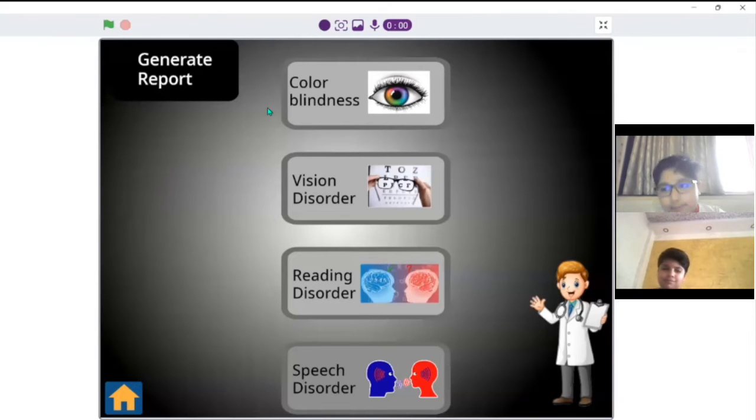Now the next one is vision disorder. When we click on vision disorder, it will display text from big font to small font size. As vision is tested in eye care centers, you have to read aloud these letters in the order that they are displayed. The letters then get smaller and smaller as you get them right. You jump from one level to another. The app correlates and checks for the letters you speak with the ones which are displayed on the screen using speech recognition and OCR feature.